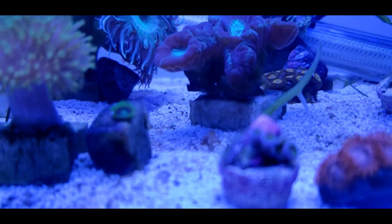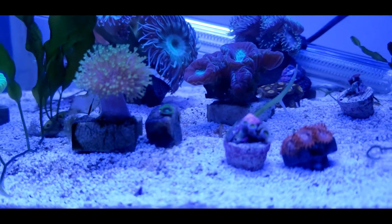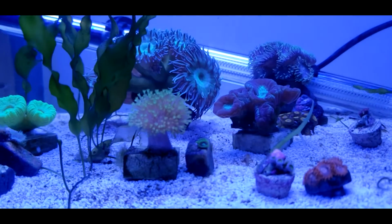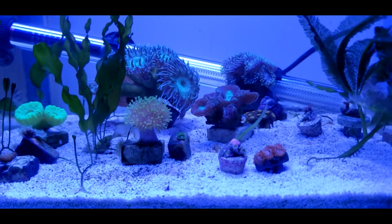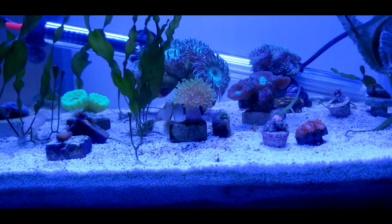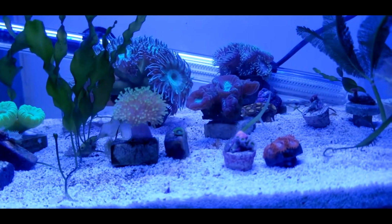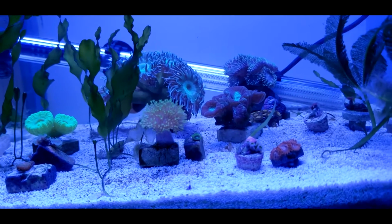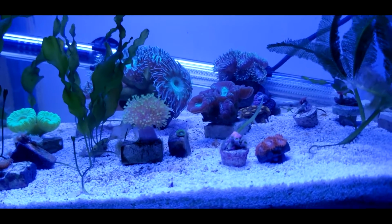We got our radioactive dragon eyes. Oh, focus please. And then toadstool. Just like a neon green polyps with sort of pinkish body. The body does have a little bit of fluorescence to it, a little bit of teal.